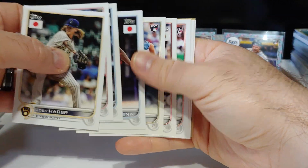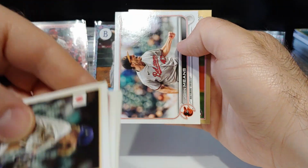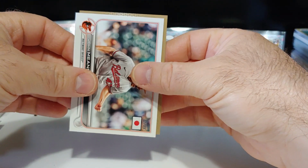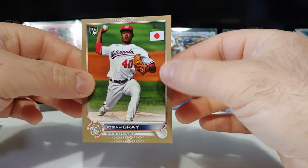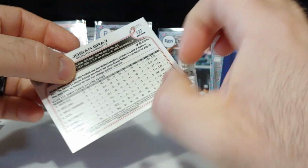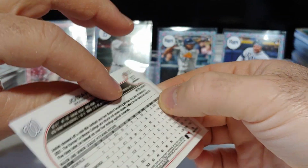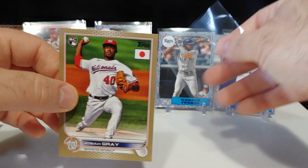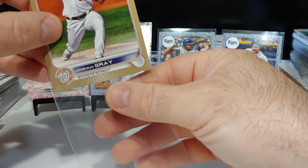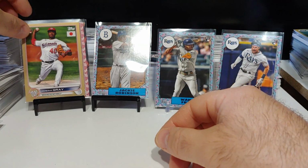There's Randy Arozarena, Leo Ramos rookie. All right, we got a rookie. It's going to be on the Washington Nationals, Josiah Gray. So it is a rookie, Josiah Gray. This is a gold out of 25, 4 out of 25. Josiah Gray rookie card right there out of 25. I'll take it. Get that one up there.